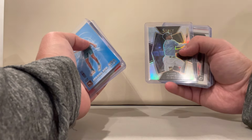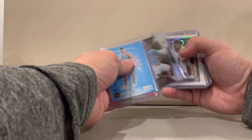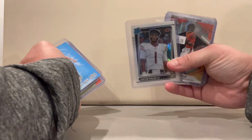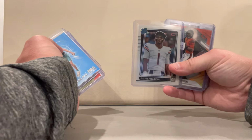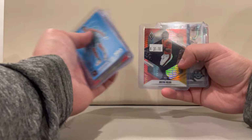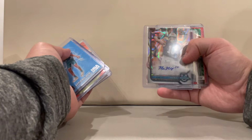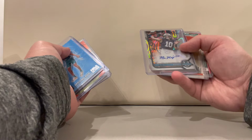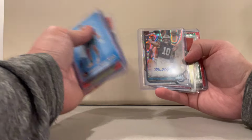Wander Franco, that's going to be a silver. Select rookie. Justin Fields, optic variation, silver. Holo. Justin Fields again. Fireburst, Phoenix. Bo Nix, Auburn University quarterback. Bowman University auto. It's numbered out of 199.